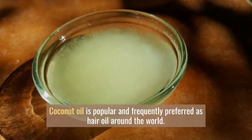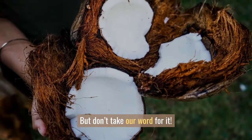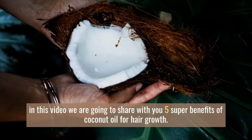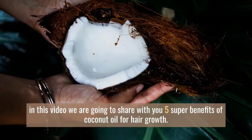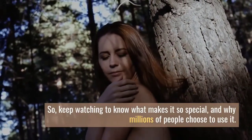Coconut oil is popular and frequently preferred as hair oil around the world. But don't take our word for it. Before you start using this oil for its many benefits, in this video we are going to share with you 5 super benefits of coconut oil for hair growth. So, keep watching to know what makes it so special and why millions of people choose to use it.